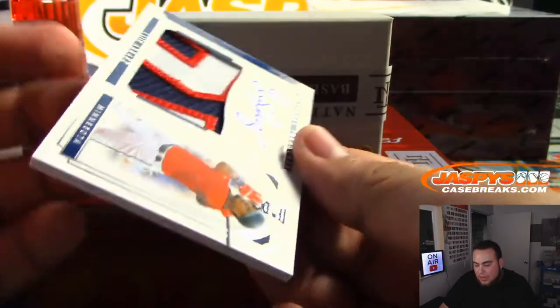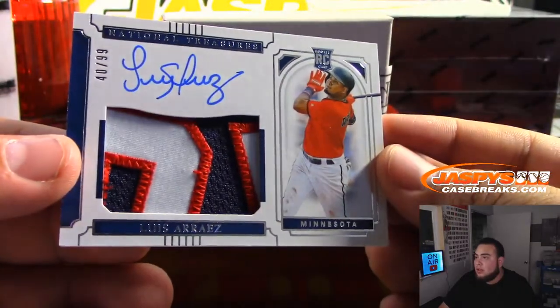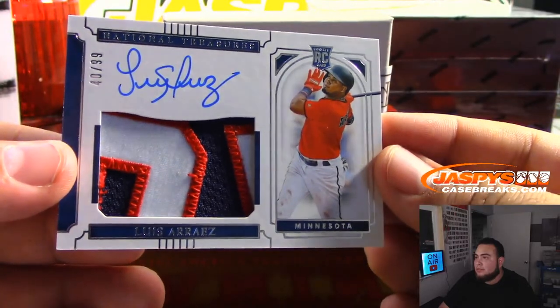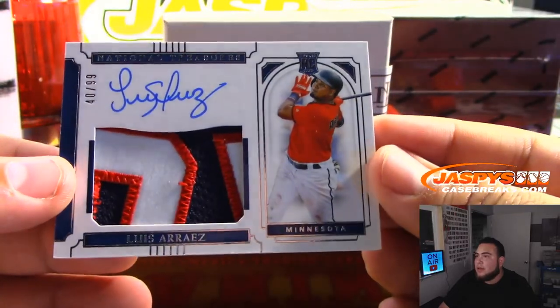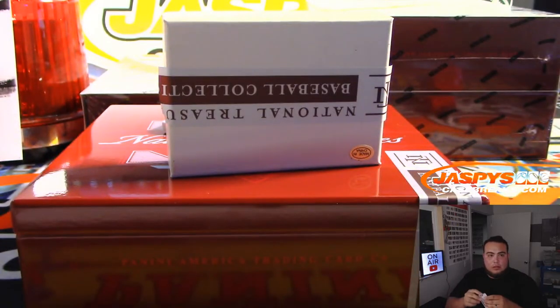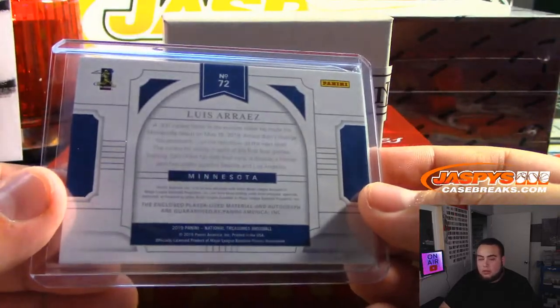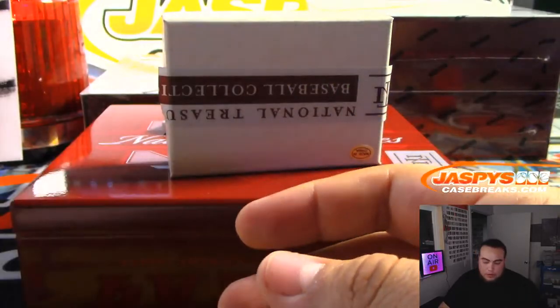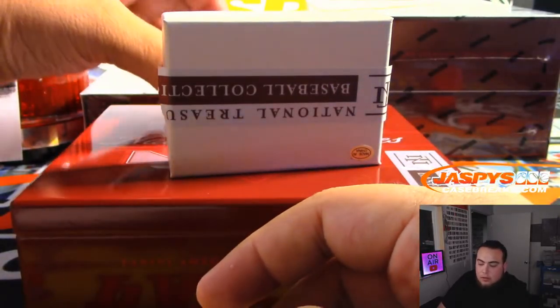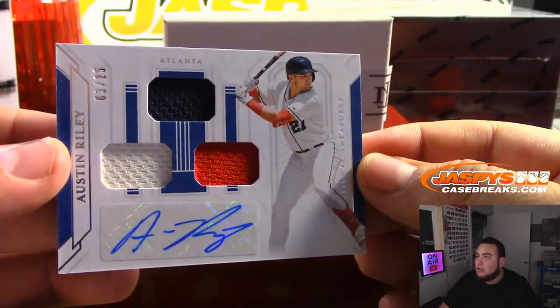Ooh, look at this. What patch is this? That is from Minnesota, Luis Arraez. 40 out of 99. Nice. Twins. Greg with that one. And we got Austin Riley for Atlanta to 25.